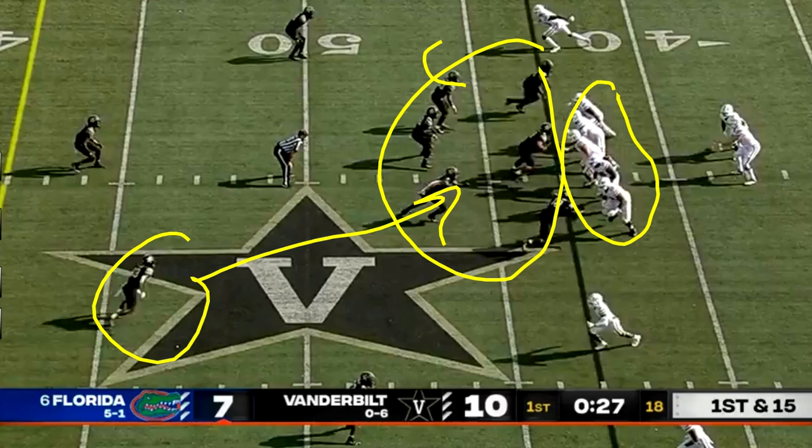I think early on, because of the pressure Vanderbilt was getting, it was affecting some of Florida's game planning with regards to not wanting to take a bigger negative play on first and 15. This was something, again, we hadn't seen as much this year from Florida, but this is definitely a conservative call here early in the first quarter.